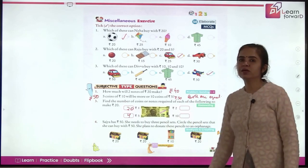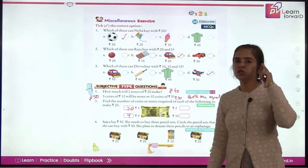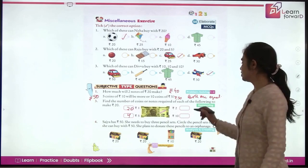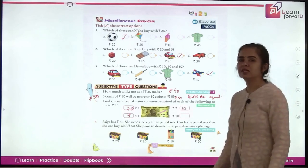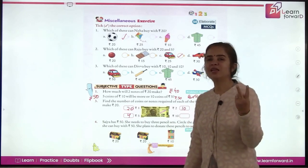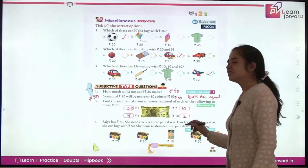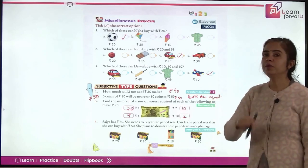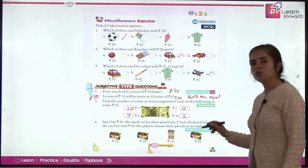Now 2. Now count with my method. 2, how many times is 20? 2 10 times is 20. So I need 10 notes. And 10, how many times is 20? 10 2 times is 20. So I need just 2 notes. Easy. Interesting also. This is how you will be paying when you go to shop your own things from the market.